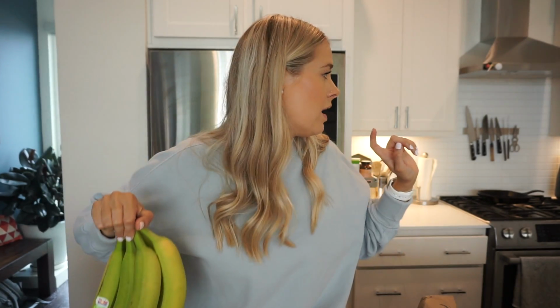We like doing purees with this. So good. Nice and creamy. Some ginger. Got some bananas. These are really green because we have 5 that are super ripe over there. So I wanted some for later. And then just some red grapes.